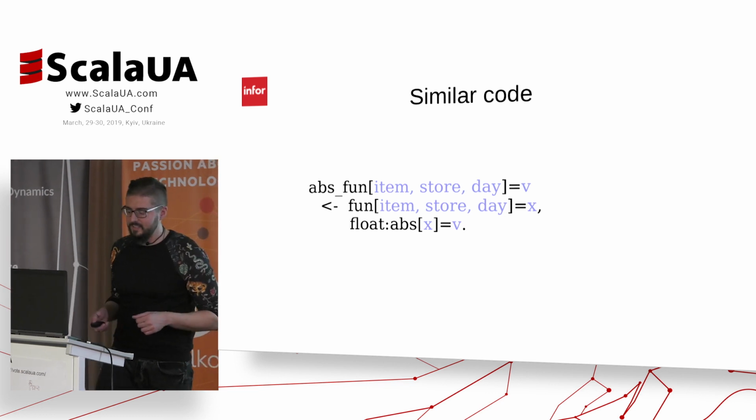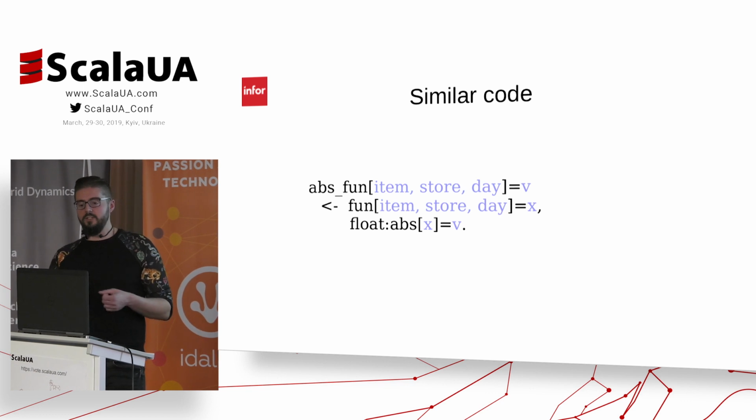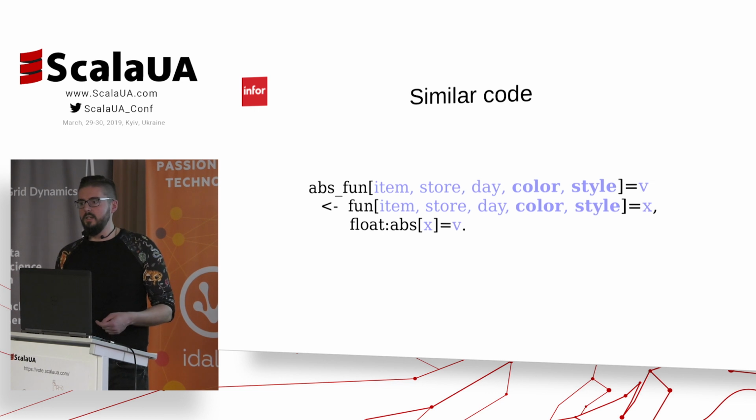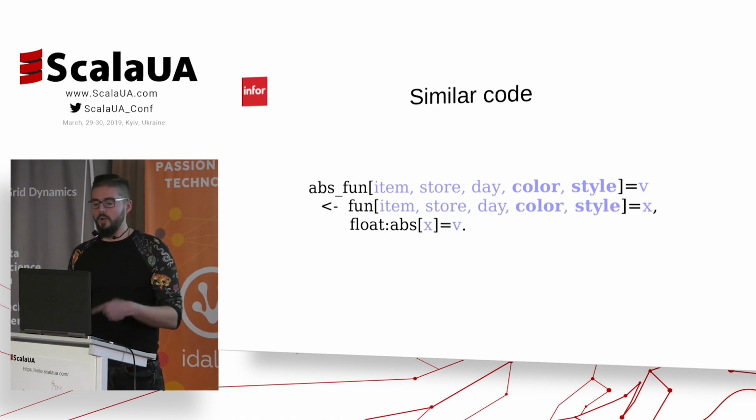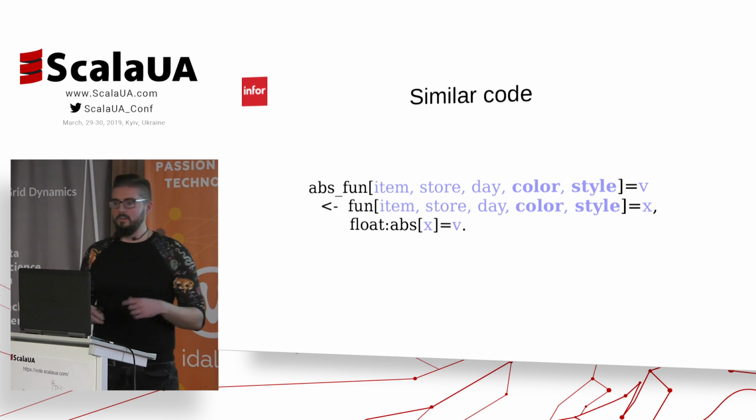And now imagine that the signature of the fun predicate changes, and it also has color and style. Because maybe we want to write an application for a fashion retailer, an outfit retailer, who sells jeans or t-shirts, and they want to care also about color and style. And now the problem is that we need to change also the declaration and definition in ABS fun. So with this extremely small change in the fun predicate, we need to change almost everything regarding ABS fun. And a bigger problem is that we need to make many changes in different parts of the code where some different predicate references this ABS fun. So we need to do many small changes everywhere.